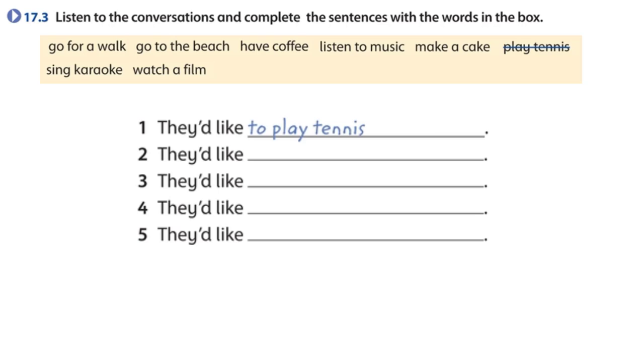5. What are you doing at the moment? I'm just listening to some music. Would you like to go out and do something together? Yeah, I'd like to go to the beach. It's a nice day. OK, let's do that.